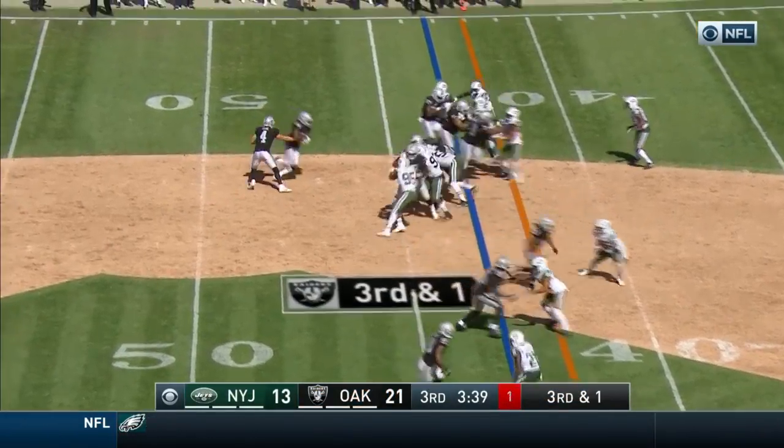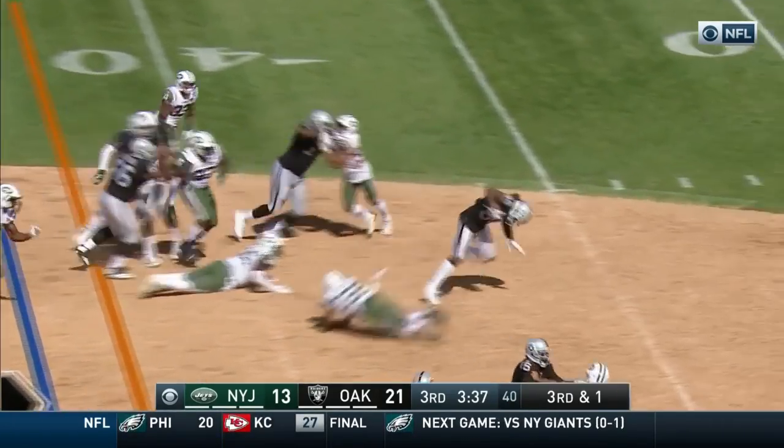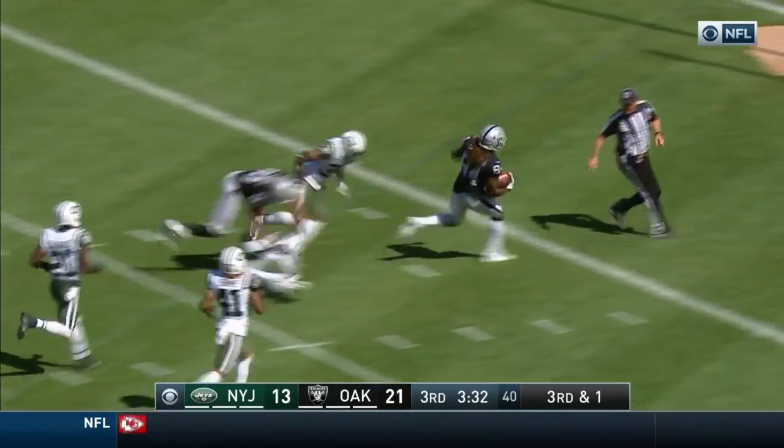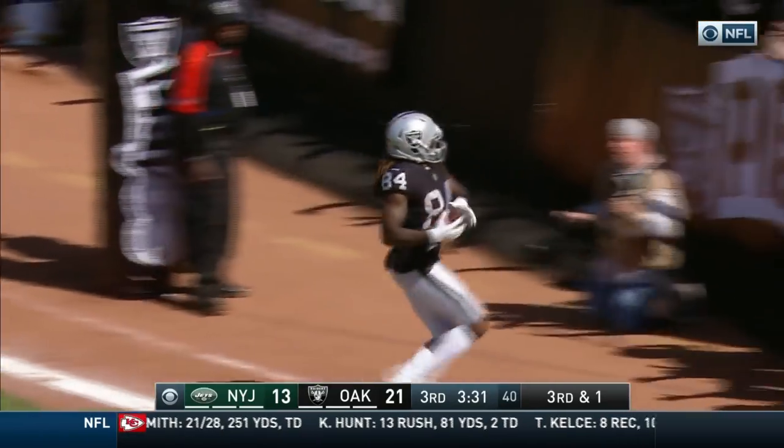Cordero Patterson flanks Carr. He gets the call. Cordero Patterson! It's a foot race! Patterson takes it all the way for the touchdown!